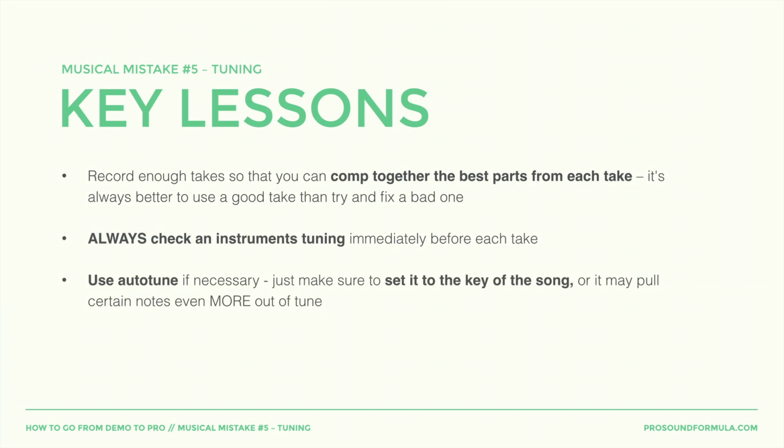And thirdly, if you have tuning issues and you don't have another take, make sure that you fix them using something like pitch shifting or auto-tune. Just make sure that you set it to the key of the song, or it may actually pull certain notes even more out of tune.